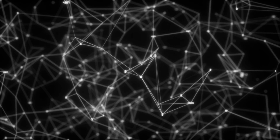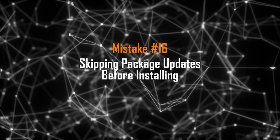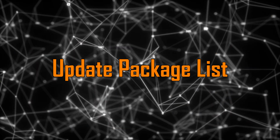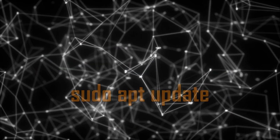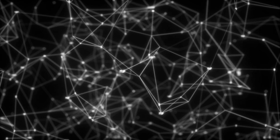Lost in the terminal? Use the pwd command to print your current working directory. It's a simple way to reorient yourself. And before installing new software, always update your package list. Use this command or your distro's equivalent to avoid version mismatches.